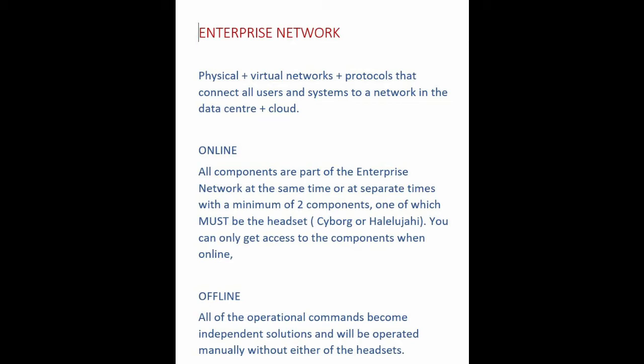This has two headsets. One is called Cyborg and one is called Hallelujah, Hallelujah He. The I at the end, I think, just refers to their branding, because there are actual headsets called Cyborg and Hallelujah, but they're quite cheap, so I don't think it will be exactly one of them, but along those lines. You can only get access to the components when online. Offline, all of the operational commands become independent solutions and will be operated manually without either of the headsets.